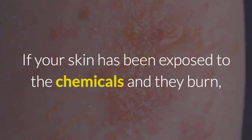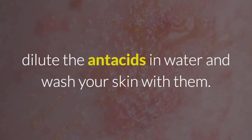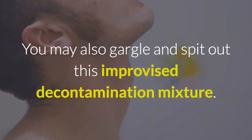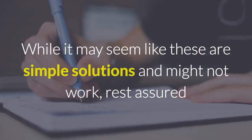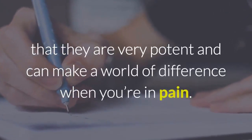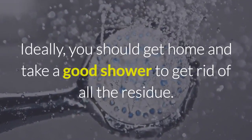If your skin has been exposed to the chemicals and they burn, dilute the antacids in water and wash your skin with them. You may also gargle and spit out this improvised decontamination mixture. While it may seem like these are simple solutions and might not work, rest assured that they are very potent and can make a world of difference when you're in pain. Ideally, you should get home and take a good shower to get rid of all the residue.